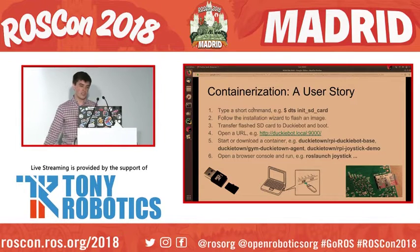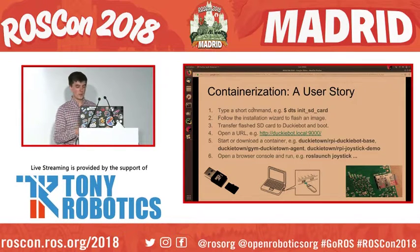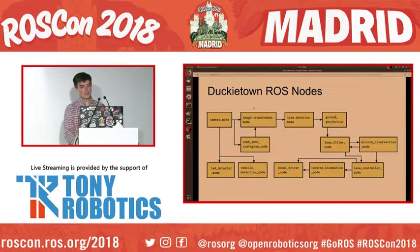But today, all they need to do to install a DuckieBot with all the applications pre-installed is flash the SD card, plug it in, boot it up, and then run an app. These are some of the nodes we were running. And you want to try to modularize these or make them into their own Docker containers. And so, from the camera node to something that corrects for illumination all the way to the controller, you want to have these be reproducible, binary reproducible artifacts.